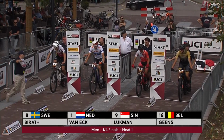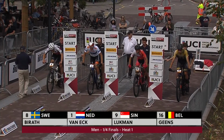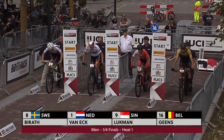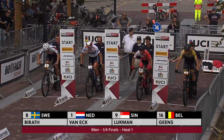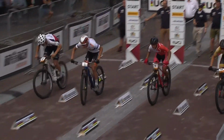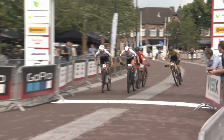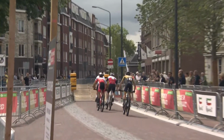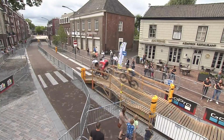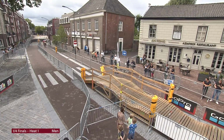So we're into the quarterfinals. And remember, the quarterfinals, these are our first 4. Heat number 1, 2 riders through. We've got Anton Birat, Jeroen van Eck, the European champion, a Singapore rider, Luckman, who gets a good start out from the gate, kicking on there, along with Milan Gins in the green jersey, trying to get on the turns with them. It's the European champion, Jeroen van Eck, and Van Eck, the fastest qualifier, seeded number 1.